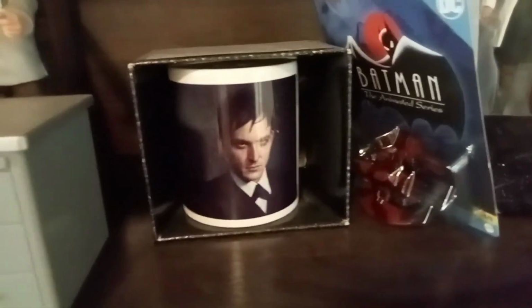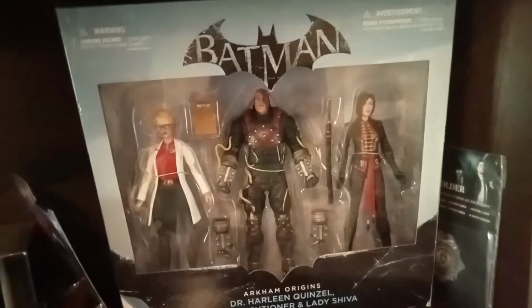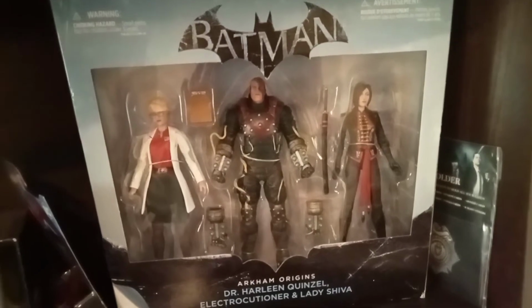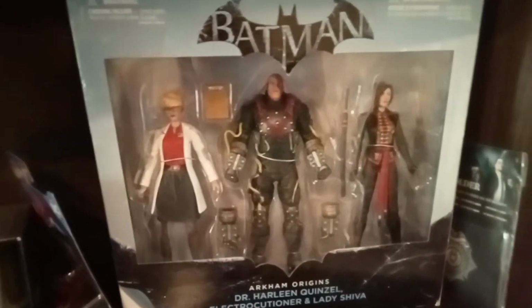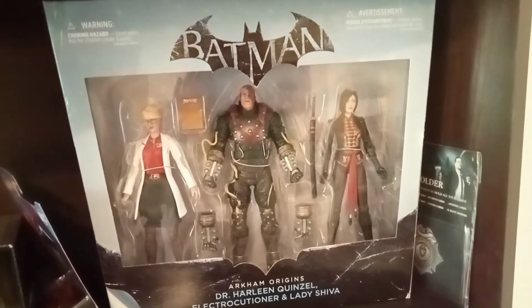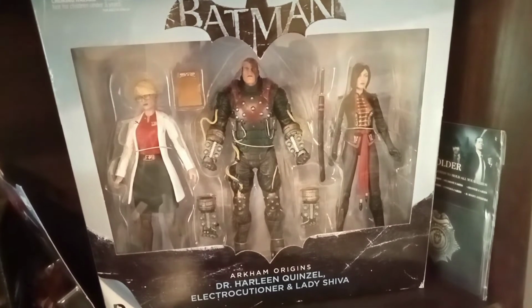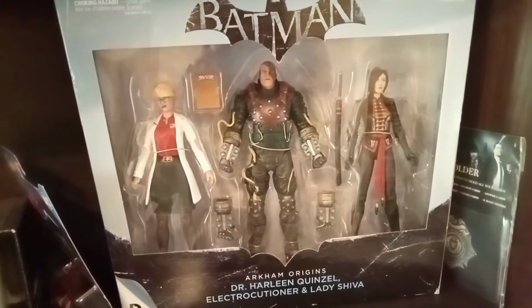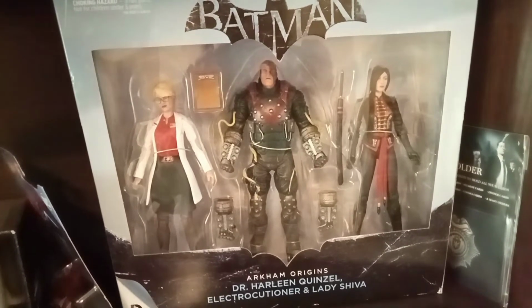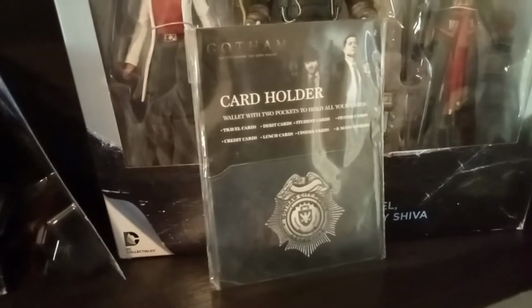We have a Gotham mug there. Next to that is my Batman the Animated Series Batplane. We have my Batman Arkham Origins triple pack of figures with Harleen Quinzel, the Electrocutioner and Lady Shiva. I thought this was a pretty cool set because obviously you don't tend to see a lot of Electrocutioner or Lady Shiva merch. These are actually the only Batman Arkham figures I own, I believe. I would love to get my hands on more of them. And then last on this shelf is my Gotham card holder.